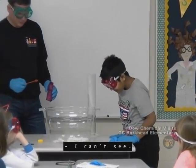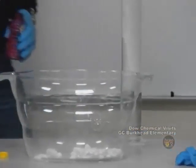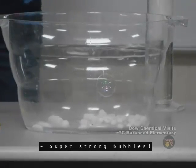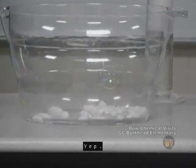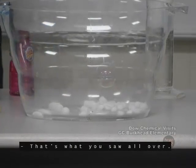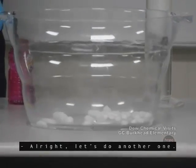I can see it. Why is that happening? Super strong bubbles. Can you see the bubble? Yes, and now it's weak now. Oh, that's how you solve the problem. Oh, you pop. All right, let's do another.